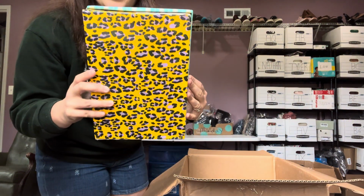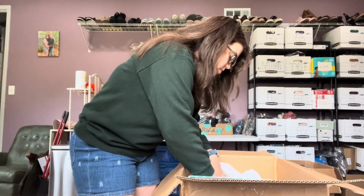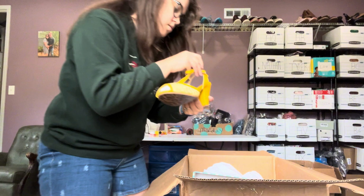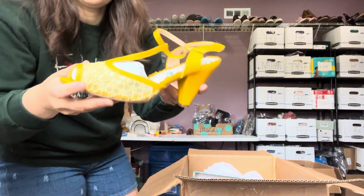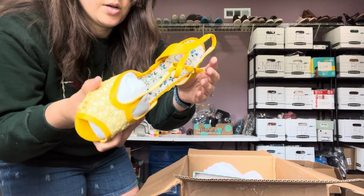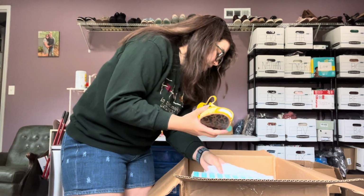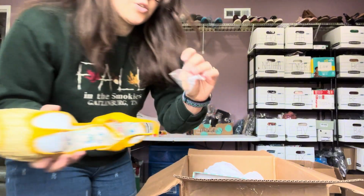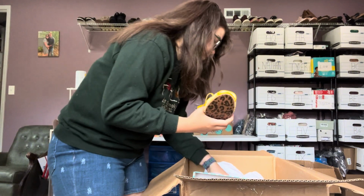These are called Betty Page shoes. I loved the box. These are a very fun pair. They're yellow, retro style, and they are a women's 11 with the lace on the front. Very cute. And they did come with extra heel clip things.